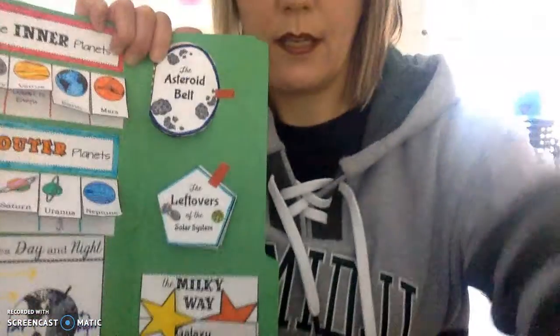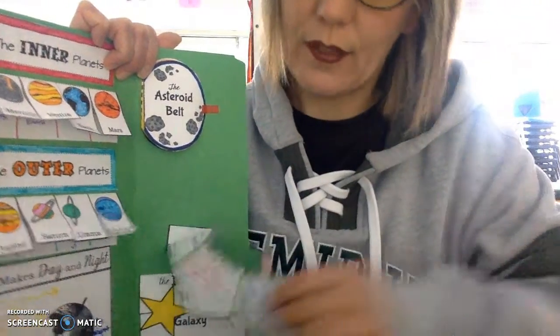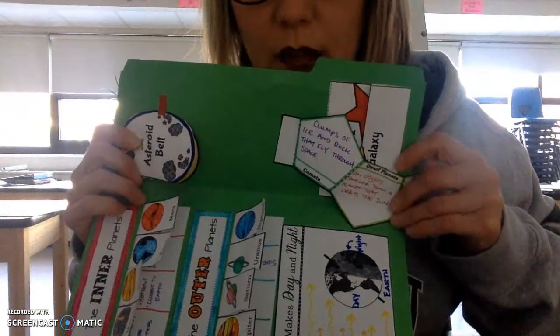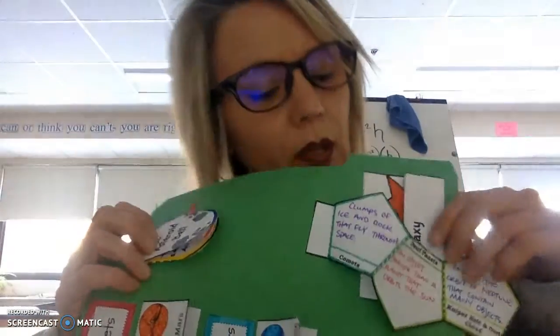Okay, we can fold that back up. Right here, the leftovers, we have comets, which are clumps of ice and rock that fly through space. Sometimes people refer to comets as dirty snowballs because they kind of look like a dirty snowball, right? They're icy and rocky, with a little bit of dirt in there.